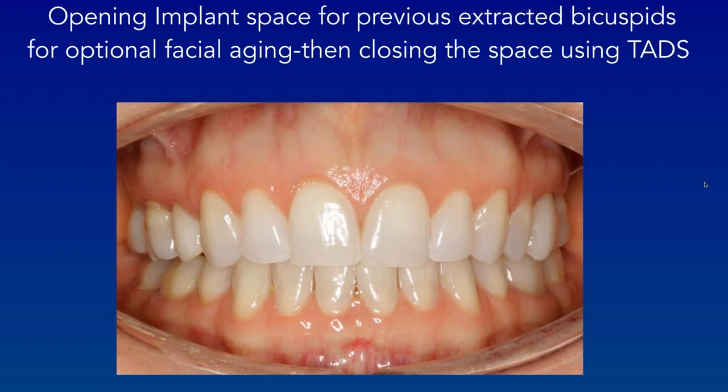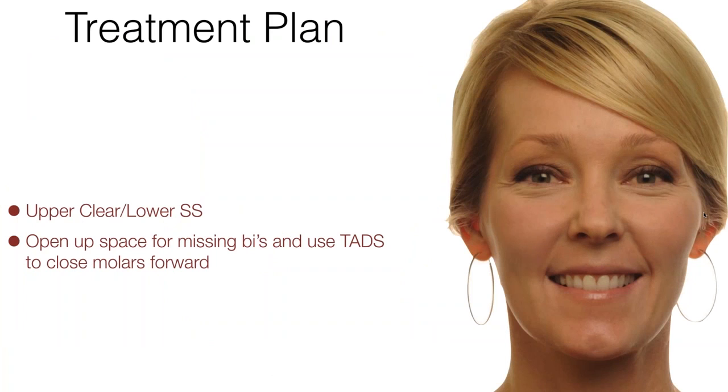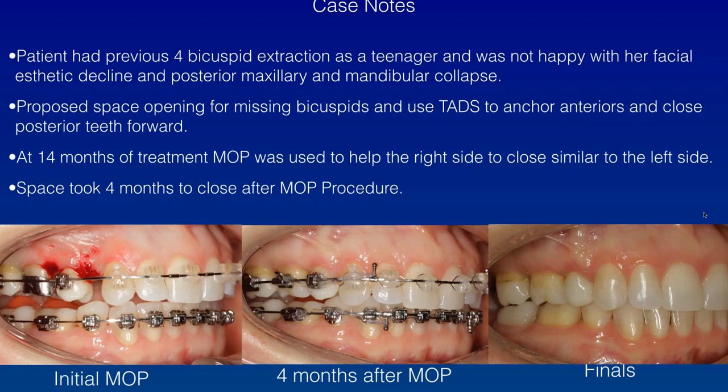Here's another case that we've been doing, and we have these cases where we will open up implant space from previously extracted bicuspids. These are tough cases because patients want to have their teeth back, they want to enhance their facial features, and in this case, Julie, we went and opened up the space, and once we got the space open, we had asymmetric closure where the left side closed faster than the right side.